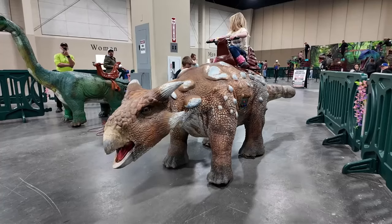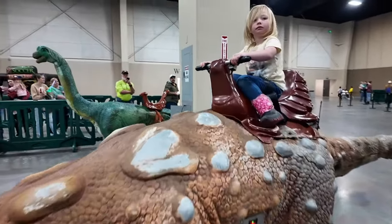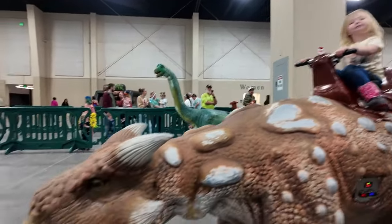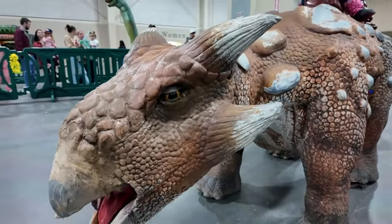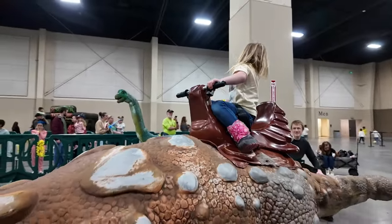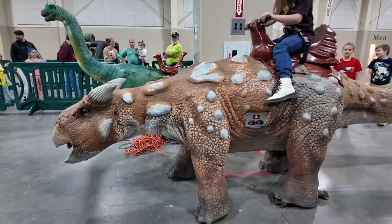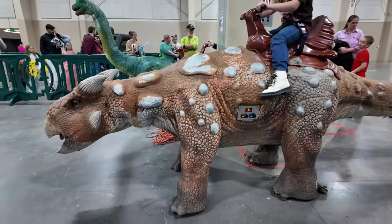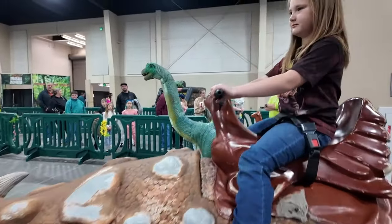Moving dinosaurs. And this is what it looks like. Hey, Pays! You having fun? Whoa! Look at this guy! Dinosaur! Woohoo! Alice! Riding a dino! So cool! Woohoo!